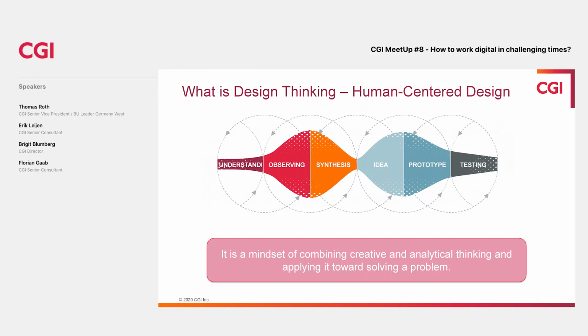And by getting the feedback, we can make the prototype better and test it again, or we can identify it's absolutely wrong, we have to go back and come up with another idea and another prototype. So this is a low-key way of identifying possible solutions for a human need or a problem which we try to find.